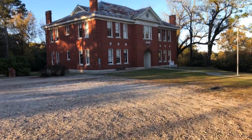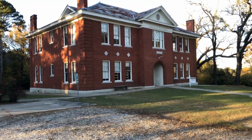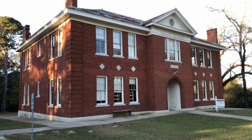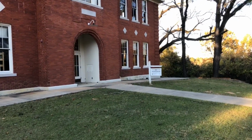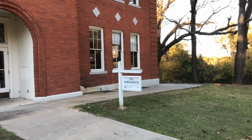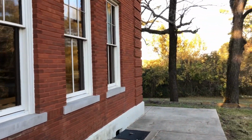Right across the street, this big old structure. This is a schoolhouse. Washington High School. 1914. Not sure when the last classes were held here, I mean. But it's possible. They may still be doing classes today. I'm not real sure. I doubt it. I think they probably go to another town up the road now, because Washington does not have a big population.